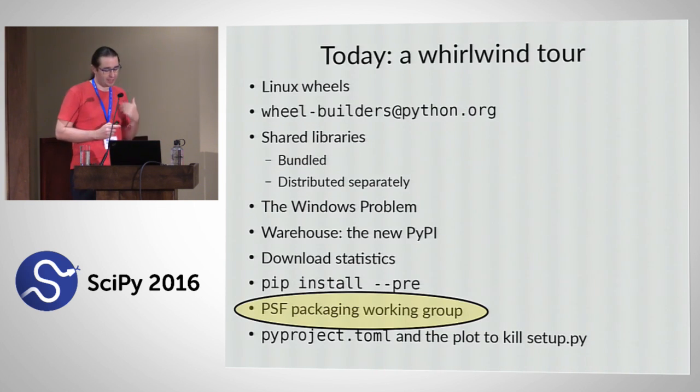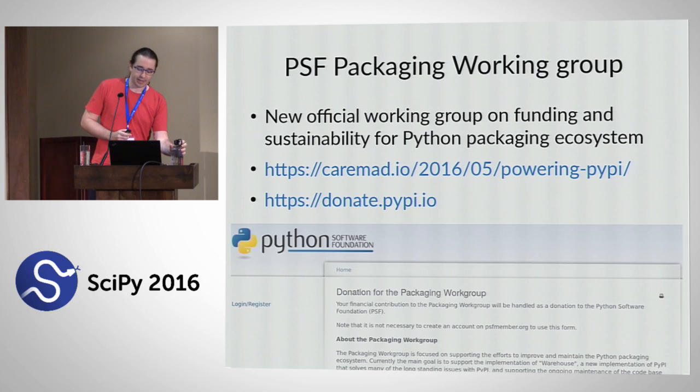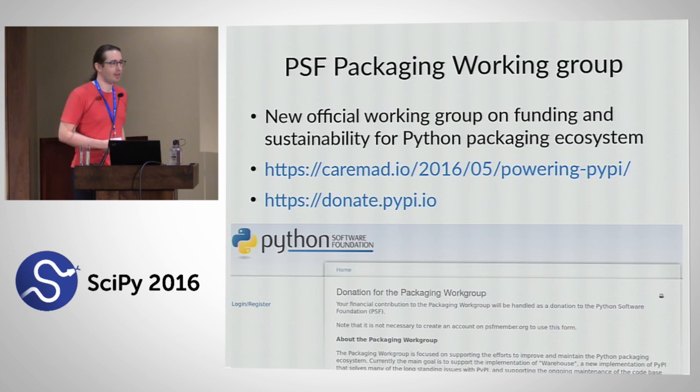Another update. Another exciting thing I think that's going on, that is just starting up in the last month or so, is that like I said, there's this problem where there's one guy who's the only reason that Python packaging exists. Or continues to exist. I mean, there's other people that help, but really, he's carrying it on his back. And we're sort of starting to try and figure out how can we address this in a more systematic way.